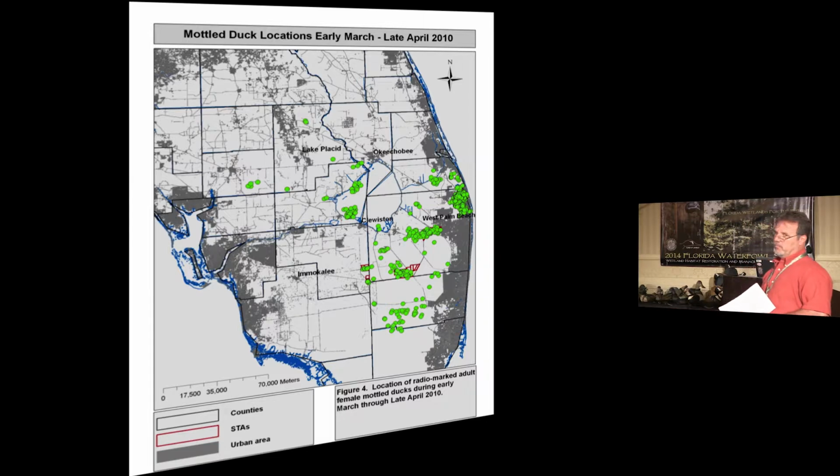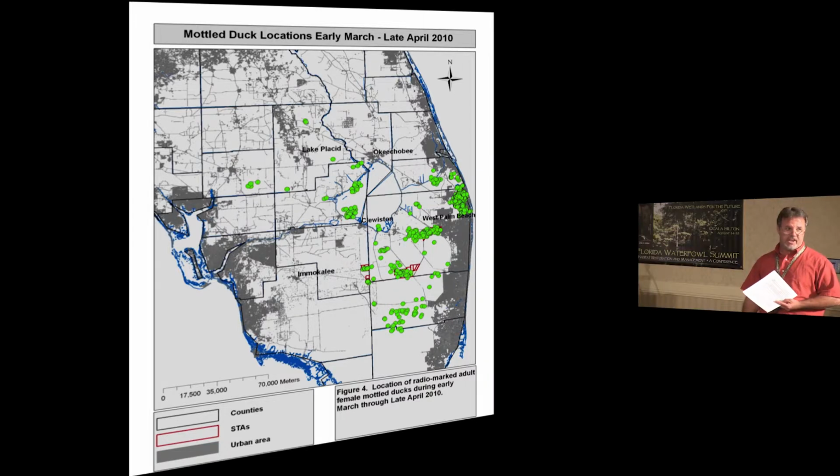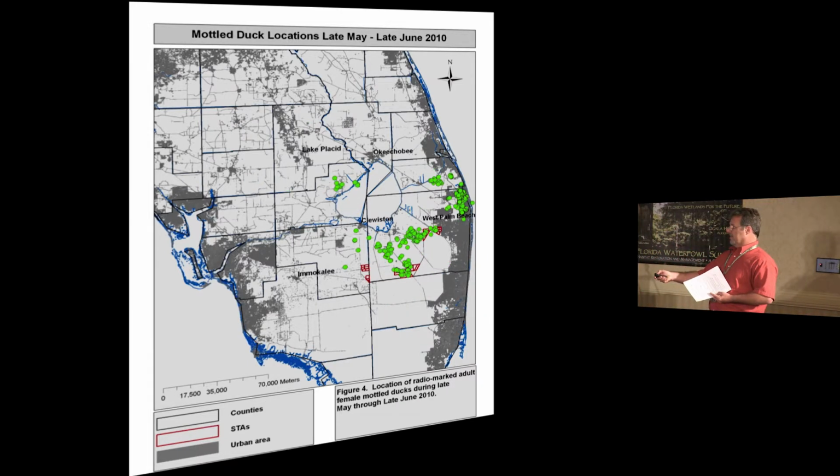We didn't really think prior to this study that mottled ducks really used the Everglades water conservation areas to any great extent at all. If you move on into the breeding season proper, and actually toward the late breeding season for this species, you can see another big shift. Out of the Everglades, off the pastures, and now we're getting a bunch of birds concentrating in the Everglades agricultural area proper.